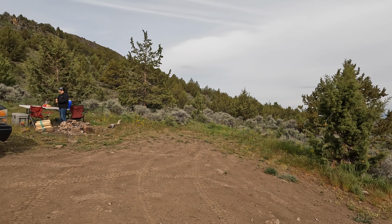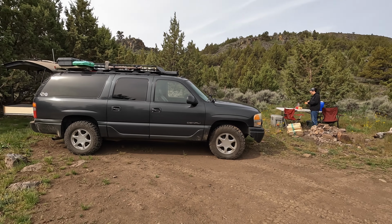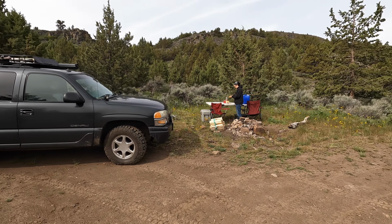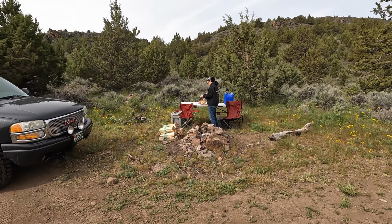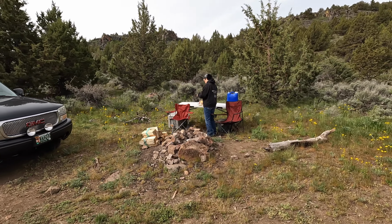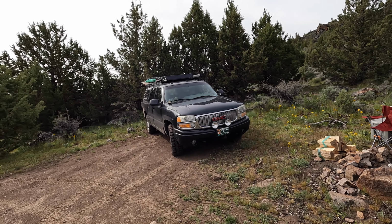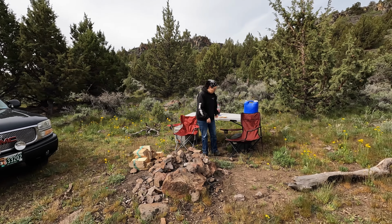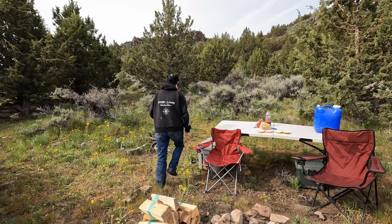All right, guys. Day one camp at Glass Butte. This is one of the few kind of secluded spots you can get. It's small and it's not very level, but it'll work for just us. And we're going to be driving around, so the truck is still very not level. But we need breakfast slash lunch, because Nicole's getting hangry. So that's what we're doing first.